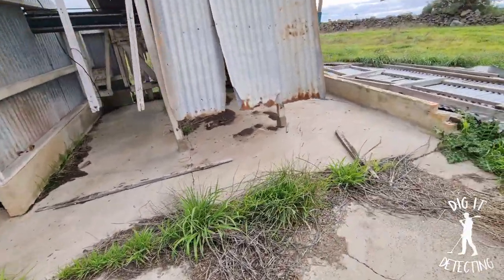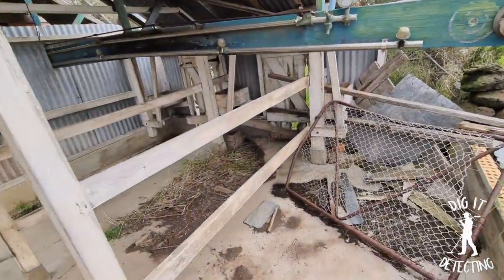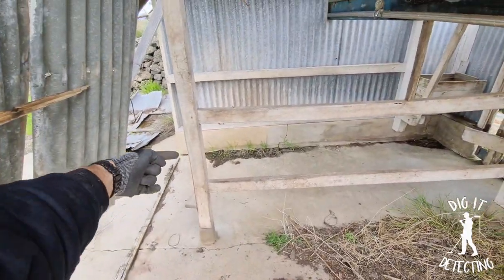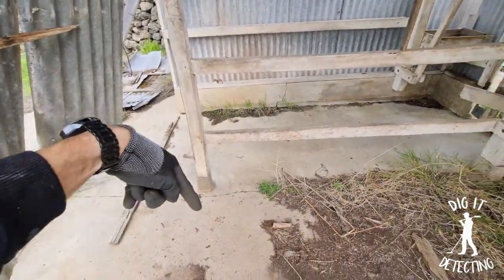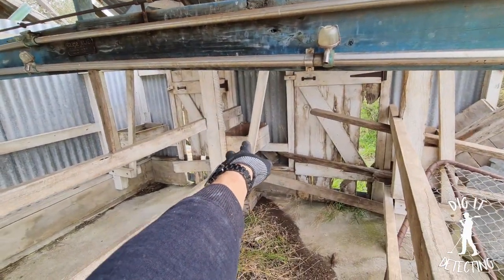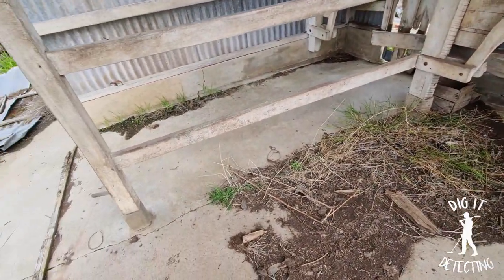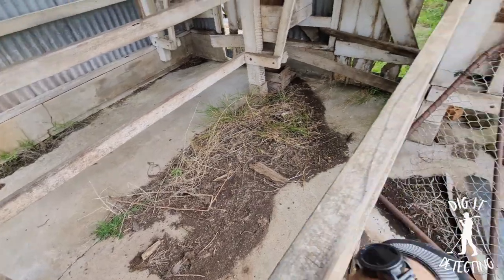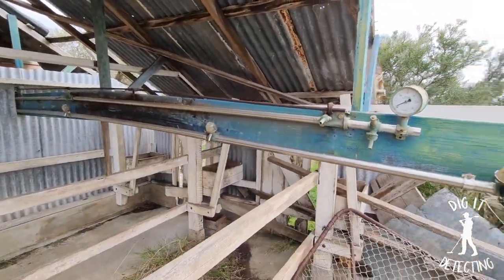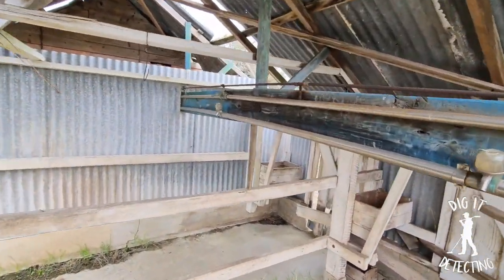Okay, so she's a little walk-in dairy. The roof collapsed, obviously, but she's a little two-bale walk-in dairy. So the cows would walk in here, and one here, and they'd drop their neck in there and start eating while the farmer got in here and milked them. And it would have all been done by hand, obviously, up until this came in later, because this wouldn't have been here originally.